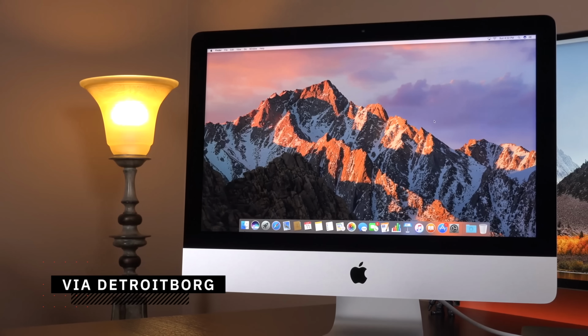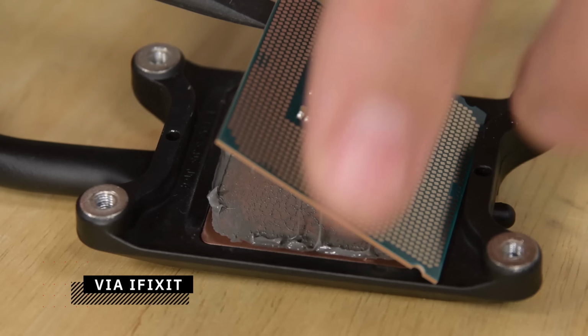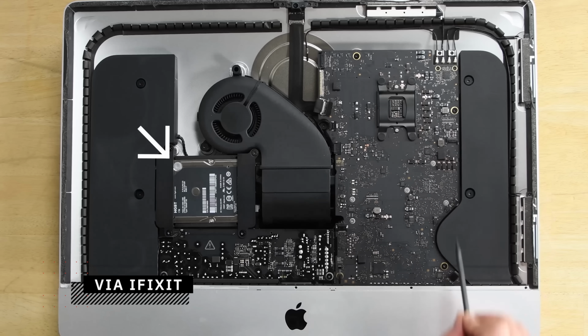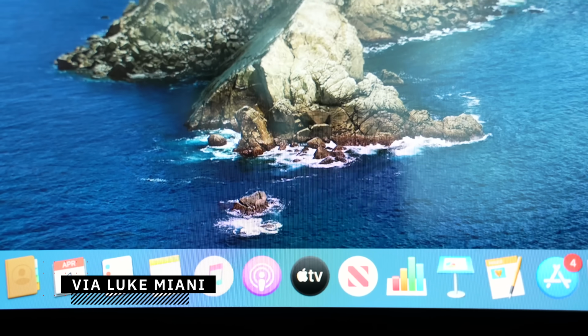I think this iMac has been reviewed as if it exists in a vacuum, graded on merits relative to itself, or to the abominably outdated computer it's replacing. Remember the one with a dual-core Intel Core i5-7360 CPU from 2016? A 1 terabyte spinning hard drive and a 1080p screen. They sold that until a few weeks ago. They still sell it for like $1,000.